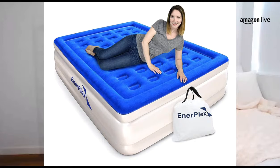The deflating process is also very fast, which makes it easy for storage and putting away. And the sleep is incredible. Feels like a regular mattress. In my case, this is one of the highest quality air beds that I've seen in a really long time, because they were not great quality for a long time. But this one's really nice. It even has the suede cover on the top there, which makes it even more comfortable.